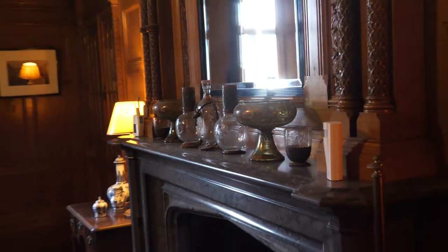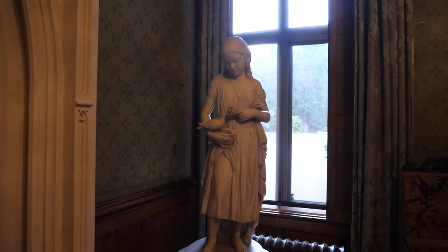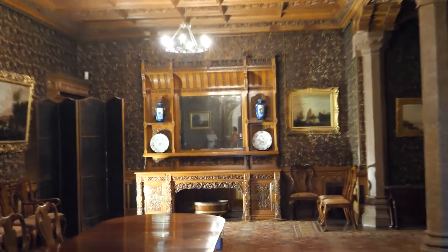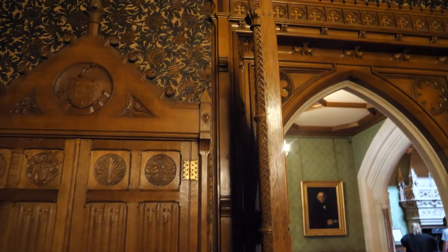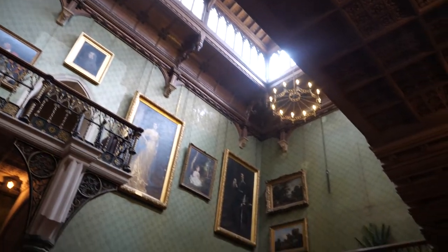In the 1860s, Gibbs had the house expanded and remodeled. The building program to create the Gothic Revival house that we see today cost £70,000, the profit that his company made in 1 year. The center of the house is occupied by the hallway and staircase.